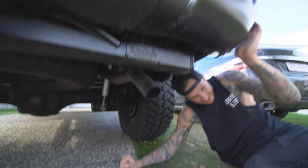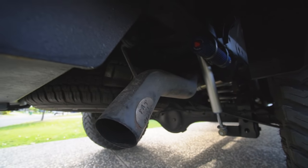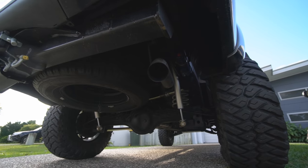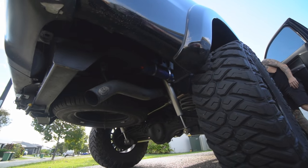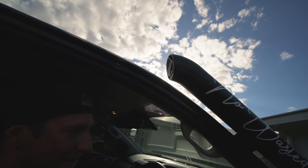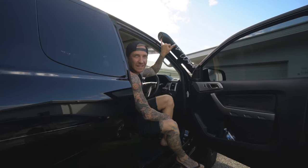Exhaust. Another one I always get asked about is exhaust. May or may not have a DPF delete, as that would be illegal. But I do have Fat Pipes, 3-inch stainless with a resonator. In-house Fat snorkel. Yeah, they do a good job. They do a great job, and intake.